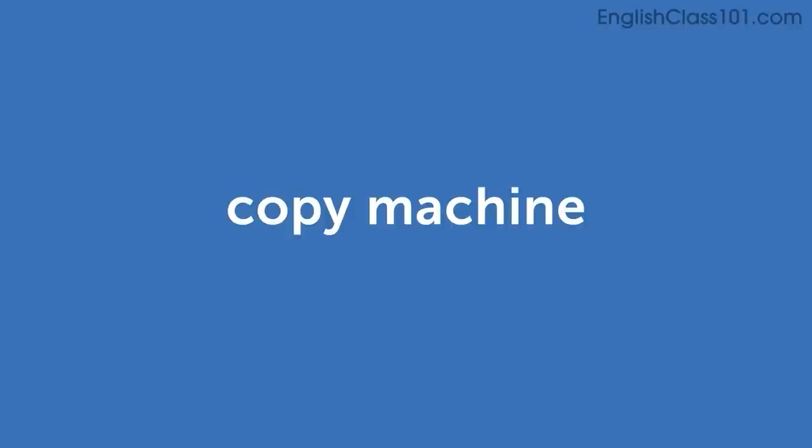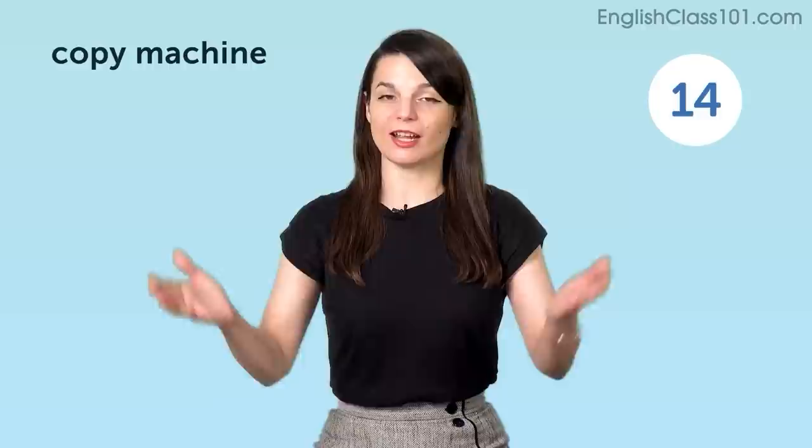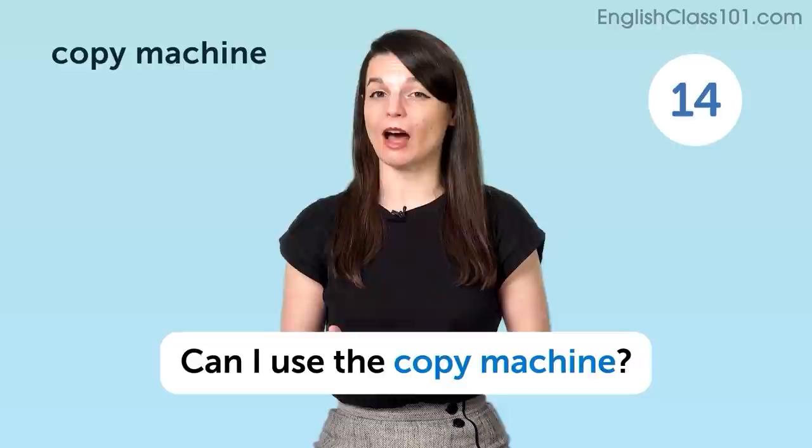Copy machine. So a copy machine is a very common machine that you have in an office. We use a copy machine to make copies of documents. Can I use the copy machine?